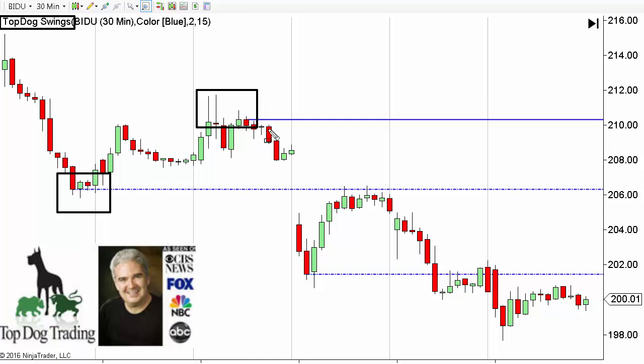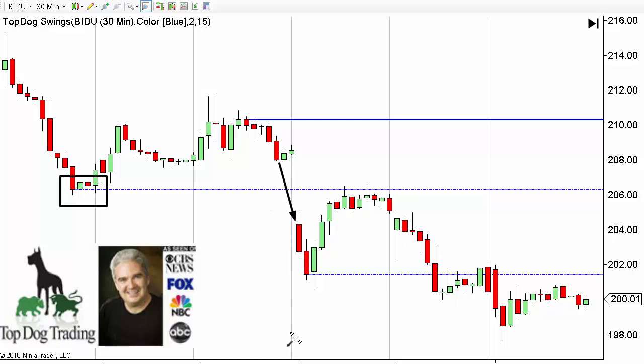So now, here's what happens in real life, okay? It all sounds great to trade support resistance, but here's what happens in real life. So we got this swing low here. That low definitely stands out very dramatically. And then you're going to say, okay, well, I'm going to buy when the market comes down to that support level. And then guess what? They gap the market through it. This, by the way, is very, very common.